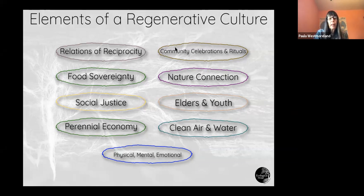Elders and youth, a very fundamental component. We know communities aren't healthy when they're all of one age. So especially valuing and honoring elders, their wisdom, and youth for their openness, creating spaces and opportunities for people to connect, and extending forward to honoring future generations and backward to honoring our ancestors.